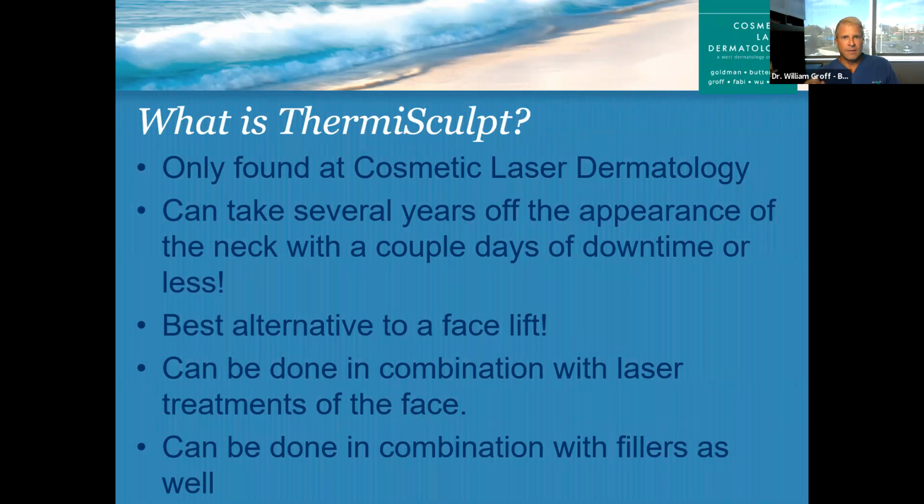So just like every other procedure, our goal is to try to find something that's minimally invasive, yet gives a reproducible and appreciable result. And I think that's what ThermiSculpt can do for many patients. The best way to figure that out is, of course, to come in for a consultation, because just like any other treatment, not everyone's a good candidate for this. But if you are, it can be an awesome tool to help with the aging of the neck and laxity.